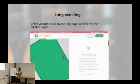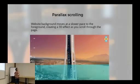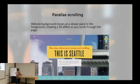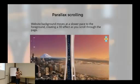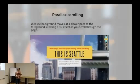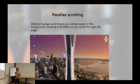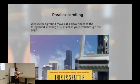The next step up from long scrolling is parallax scrolling. Parallax is not a new concept. It's actually been in the gaming industry since the 80s. It's basically a technique of making the background move at a slower pace than the foreground, so it creates a 3D effect. If you played games, think about Street Fighter or Mario, where as you're walking you're really fast, but the background is moving really slow, so it creates this perception of depth.